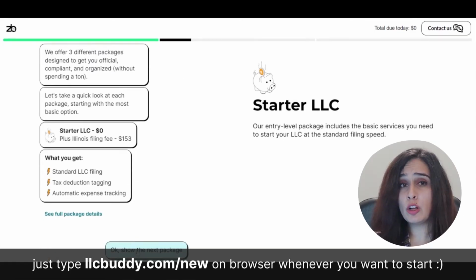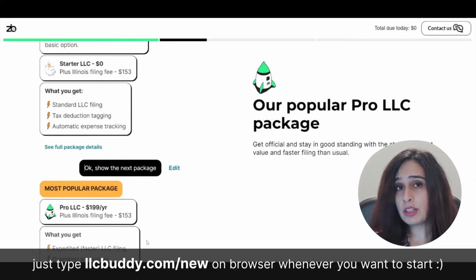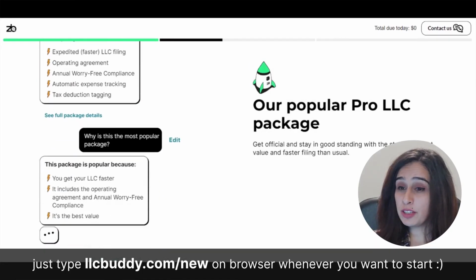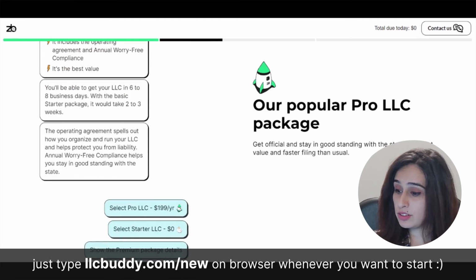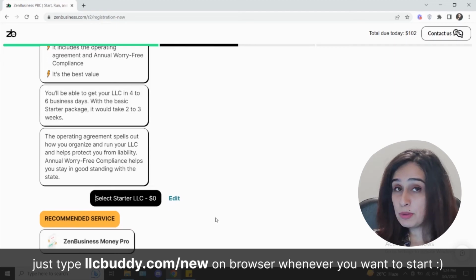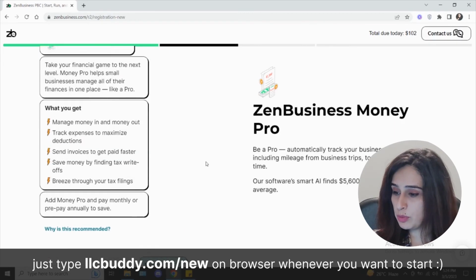This is where they're going to tell you all of their packages. They have the starter plan, the pro plan, and the premium plan. This is going to break it down for you. The pro plan is going to cost you $199 per year. It has its advantages. You can go through the full package detail as well. Zen Business Money Pro is an added feature which helps you manage your money and finances all in one place.